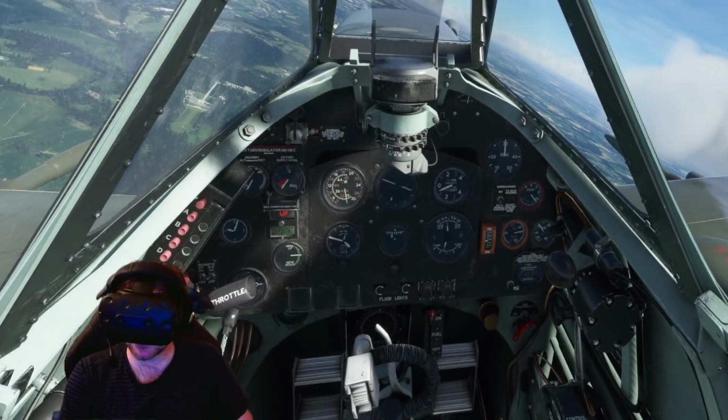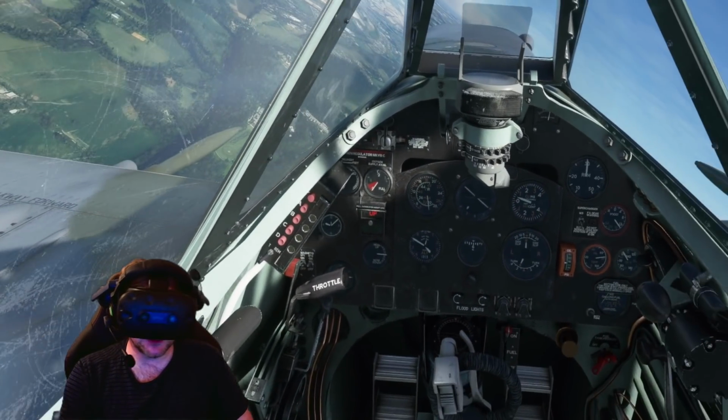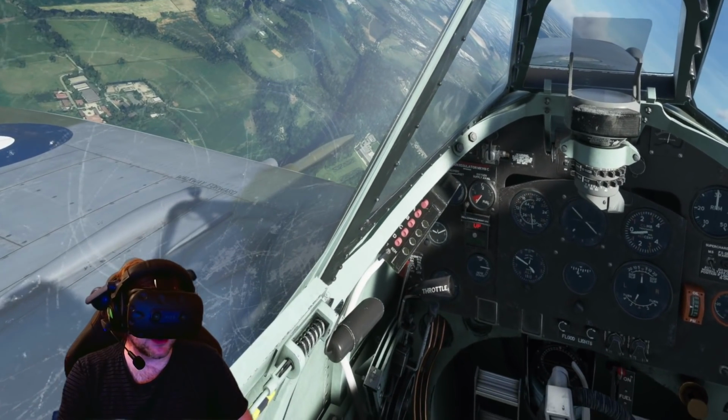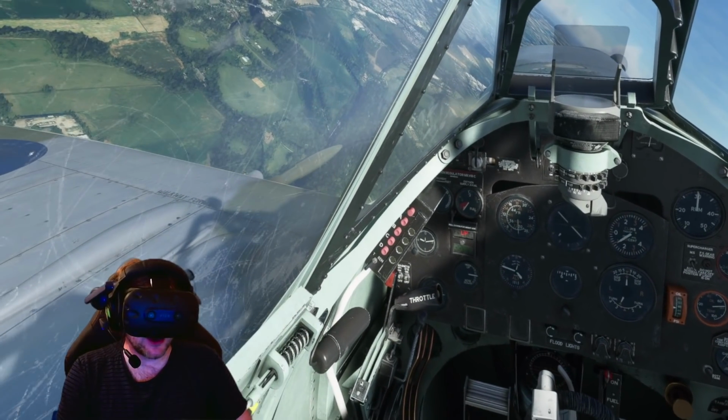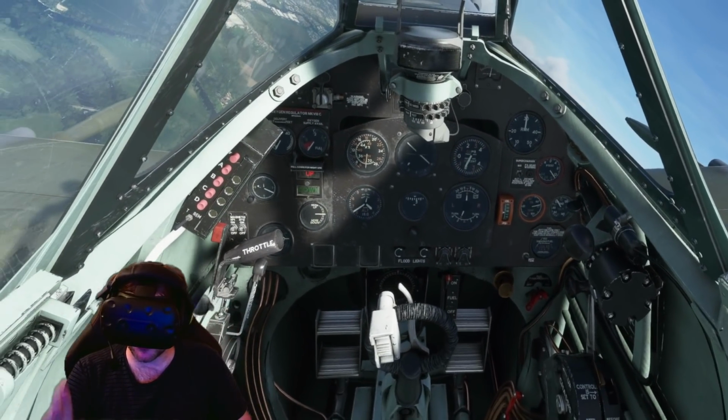In some ways, this is kind of a very nice middle ground between the exotic 8KX and the Reverb G2. It's kind of like a nice middle ground, but there are definitely some drawbacks that I was not expecting.